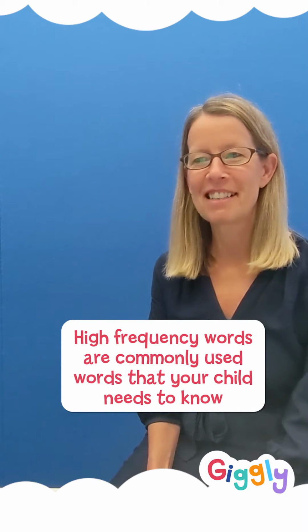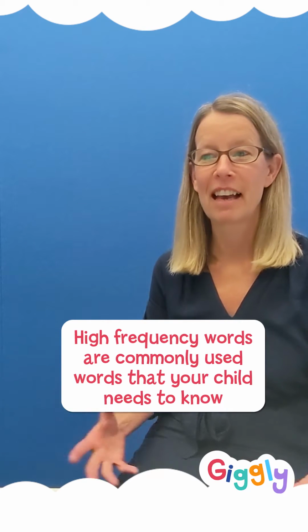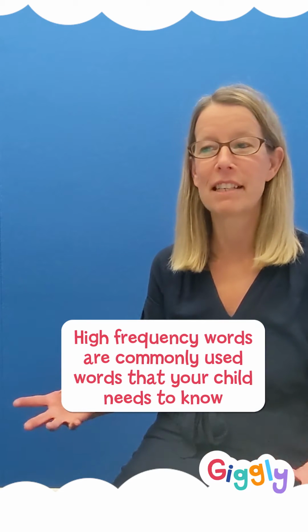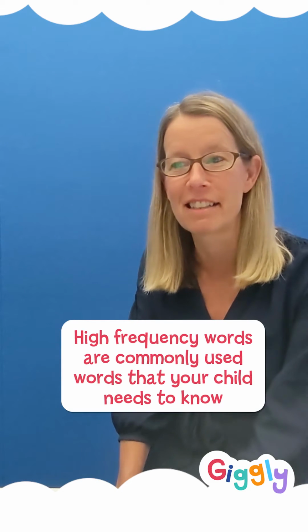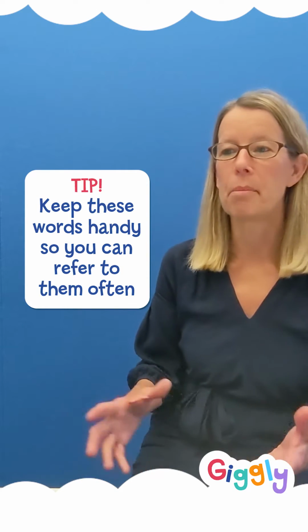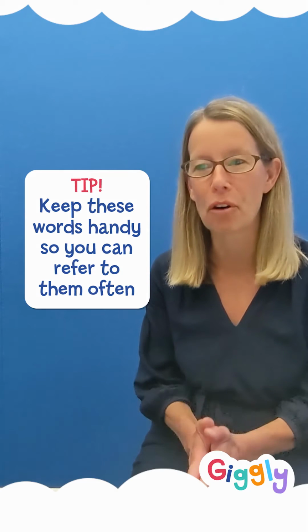High frequency words are commonly used words that your child needs to know. They're handy for them when it comes to reading, making or writing short phrases, captions and sentences. Keep these words handy on your fridge, a pin board, in an envelope so they're ready to use and look at, and refer to them often.